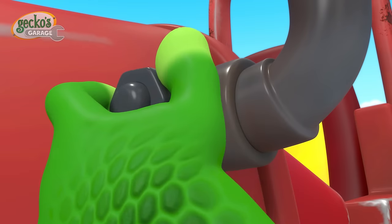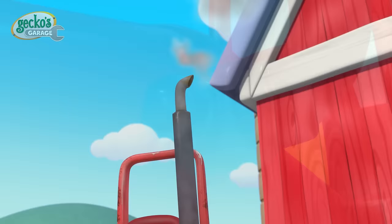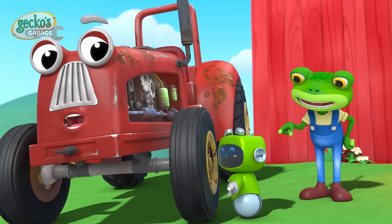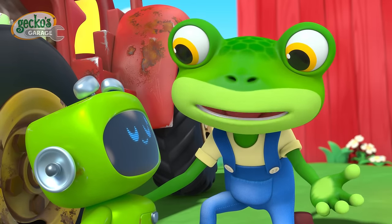To fix your exhaust pipe, we'll use big strong bolts to hold it tight. Righty-tighty. And we're all done. It's kind of you to say sorry to Trevor, Green. I know you didn't mean to hide so far away. But just remember, rules aren't meant to spoil your fun. They help keep the game safe for everyone.